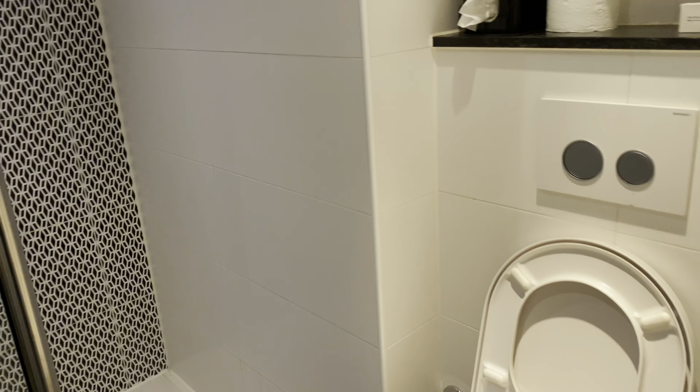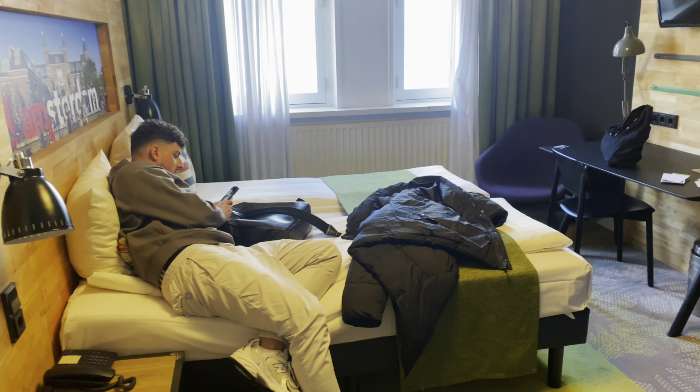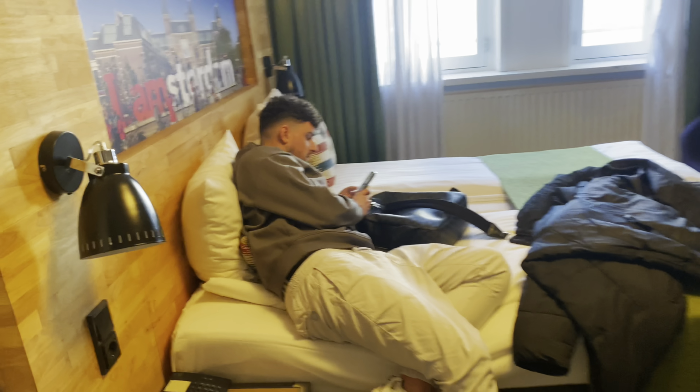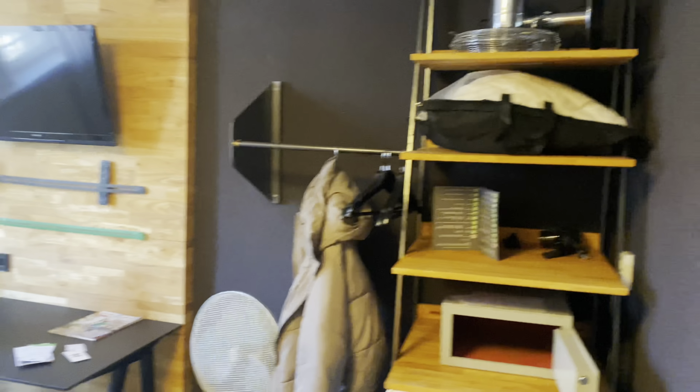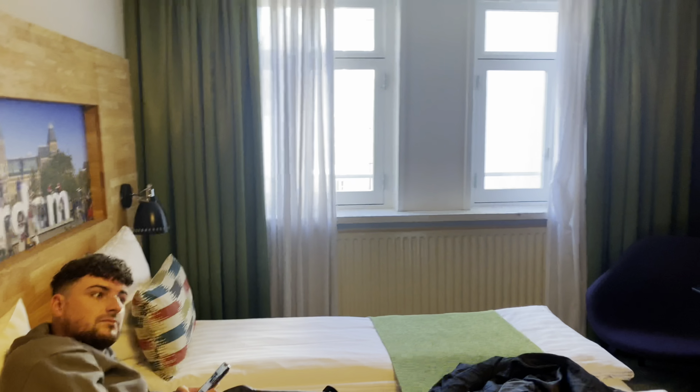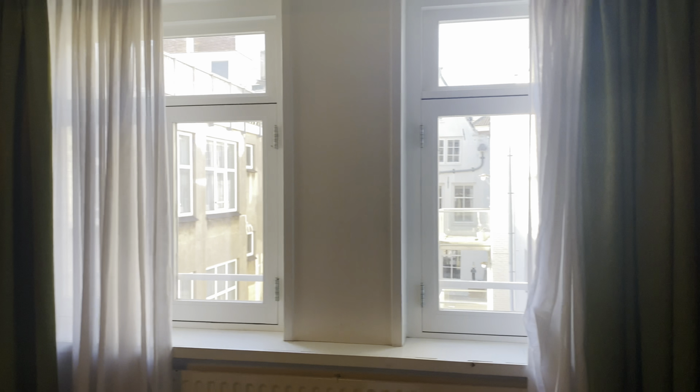So this is what it's like when you come in. We've got the bathroom here, toilet, big shower, a little sink, and then we've just got the room here. It's quite nice, to be honest. Nothing amazing, but barely anywhere, obviously. Yeah, and then nice big window.